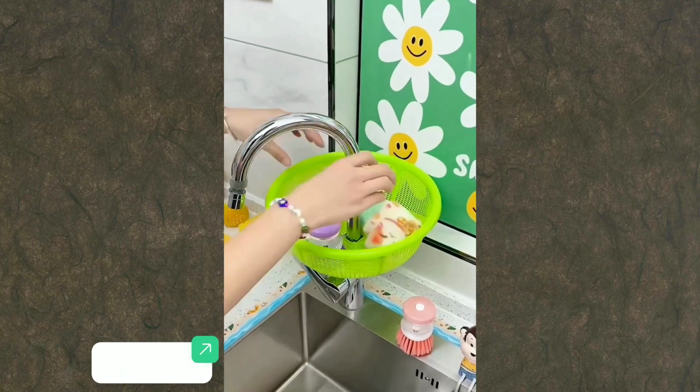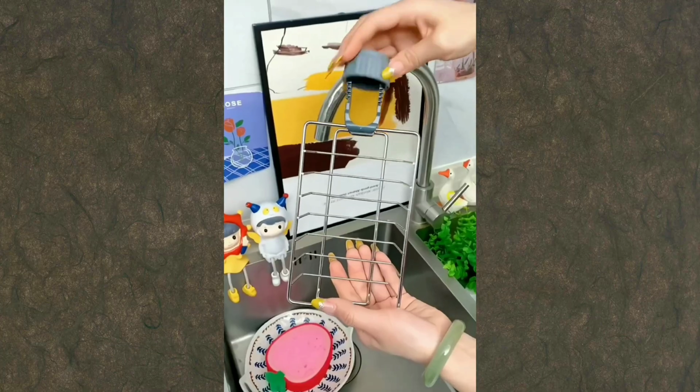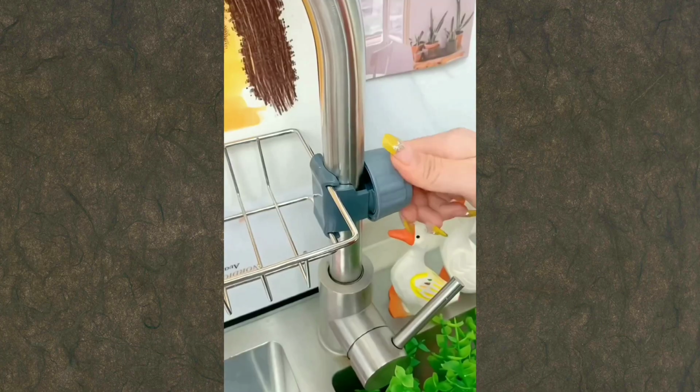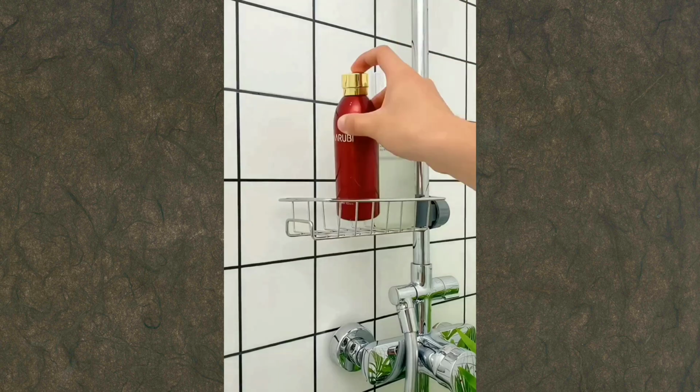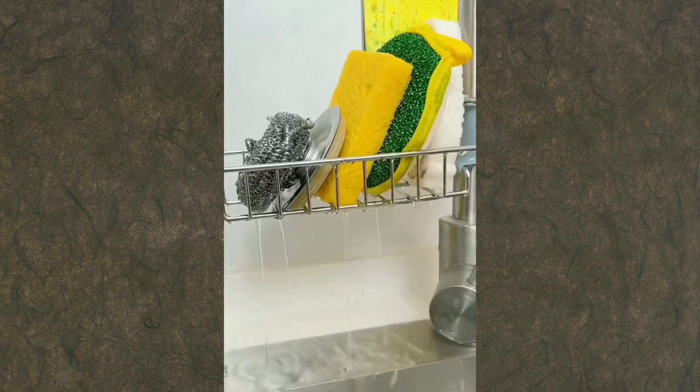Keep your kitchen sink clutter-free with this over-faucet kitchen sink caddy organizer, designed to hang right over your faucet. It provides a convenient spot to store sponges, brushes, and dishcloths while keeping them dry and within reach. The open design ensures quick drainage and prevents mold buildup. Say goodbye to messy countertops and hello to a cleaner, more organized sink space.